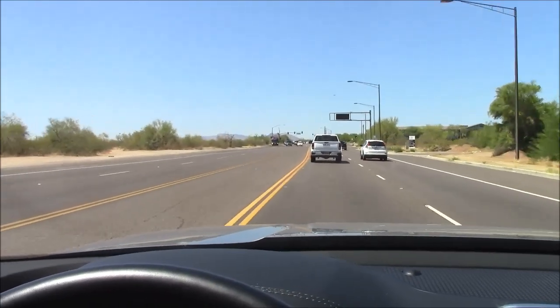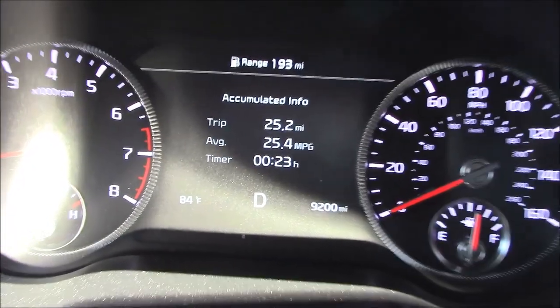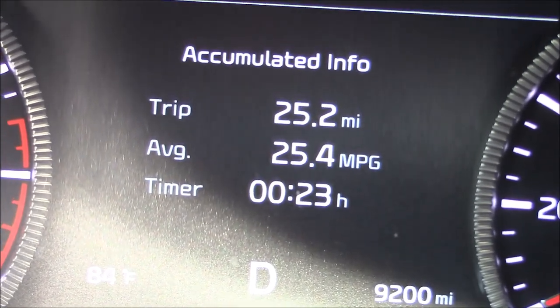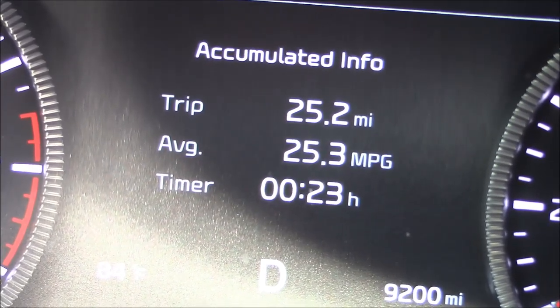Here we go with the sun glare again. They need to get rid of these plastic covers. You're listening, Kia, and about 10 other manufacturers. It was only 25 miles, but cruising at 70 to 75, 25.4. Pretty decent.